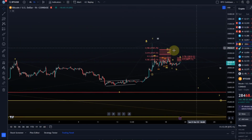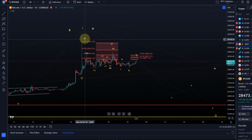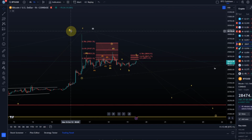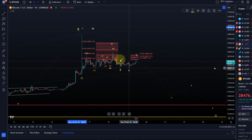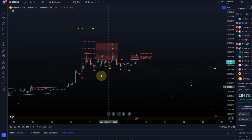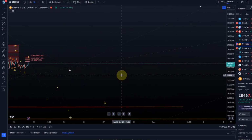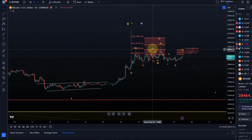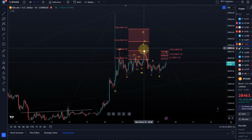This is valid as long as the price obviously does not break above this B wave high, which was made at around basically 30K. Okay, so this was the level, basically 30K. As long as we stay below that level, this assumption is valid because the move down seemed impulsive in a wave 1, circle wave 1 of wave C. We might have completed already circle wave 2 as we headed into our resistance area. We saw a rejection where we needed to see it.